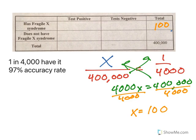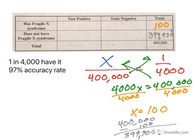Now, thinking through that, if 400,000 are the total and 100 have it, then 399,900 do not. 399,900. Okay, so far so good.